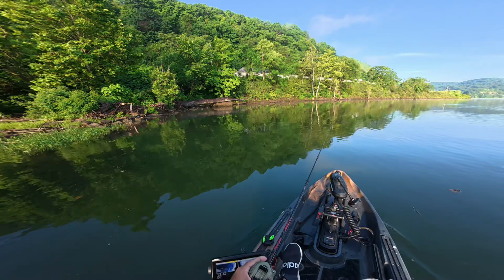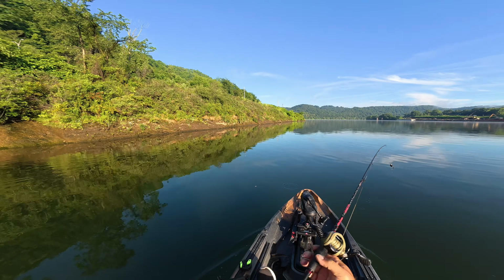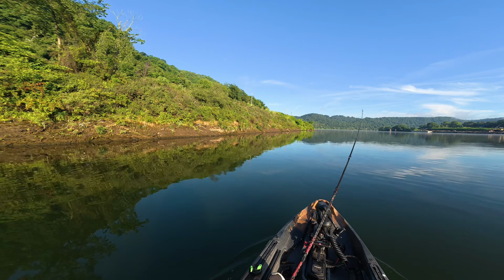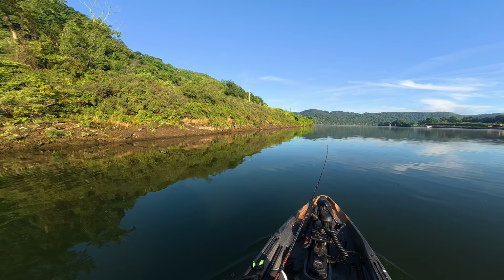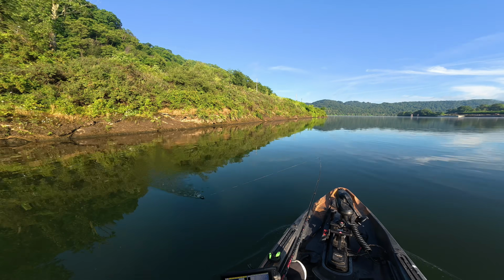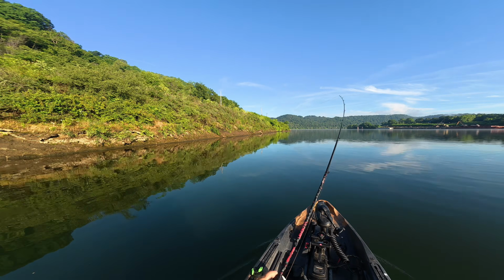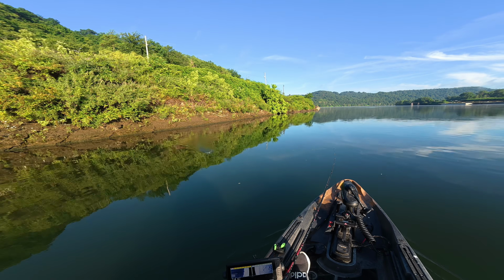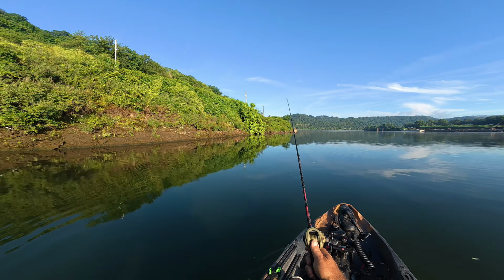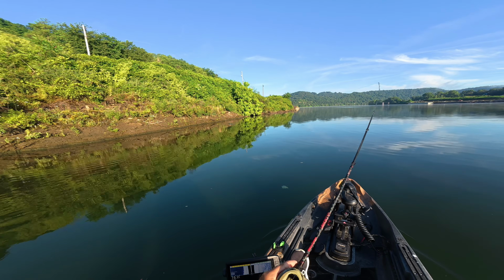Current is kicking. Not a bite yet. We're moving. I'm cruising at 1.8 miles an hour, casting on this bank as we go, just covering water. And not one bite yet, which doesn't have me getting too confident about this topwater bite. Should be coming up onto some fish here soon. Well, we should have been on some fish, but where we're going usually does really good.